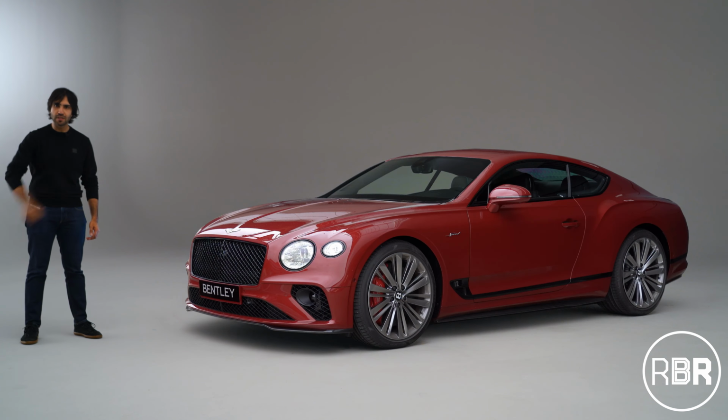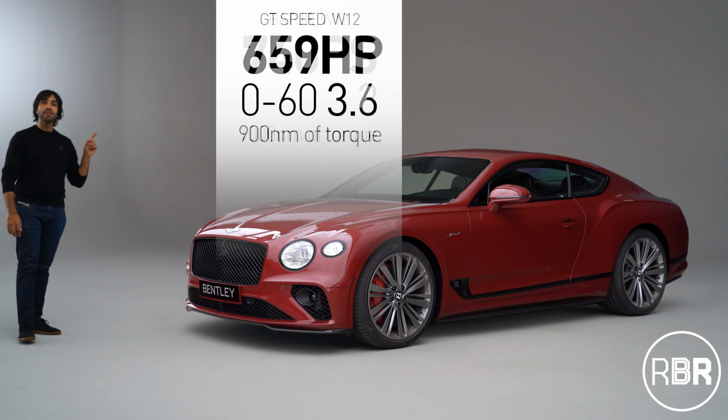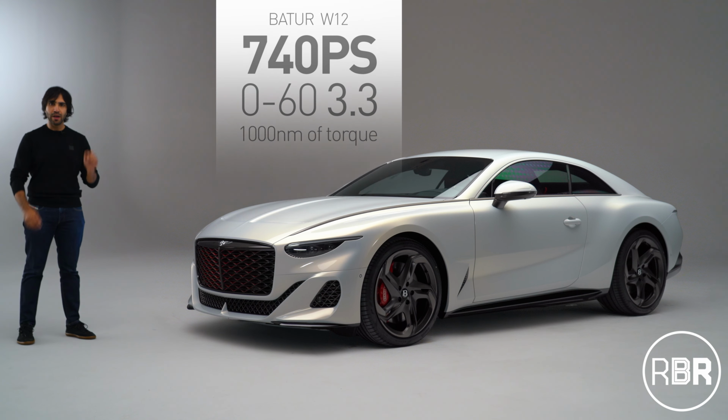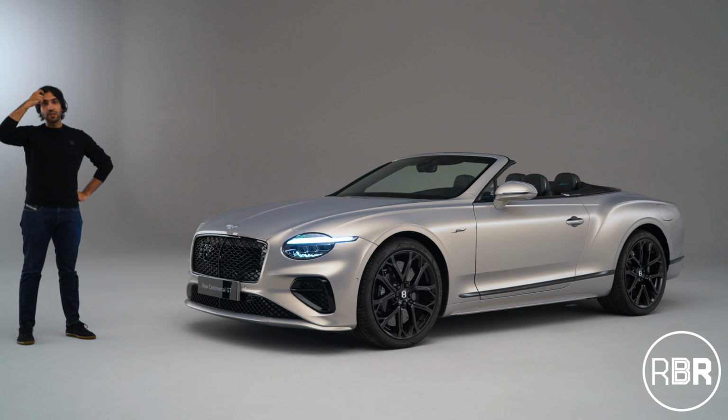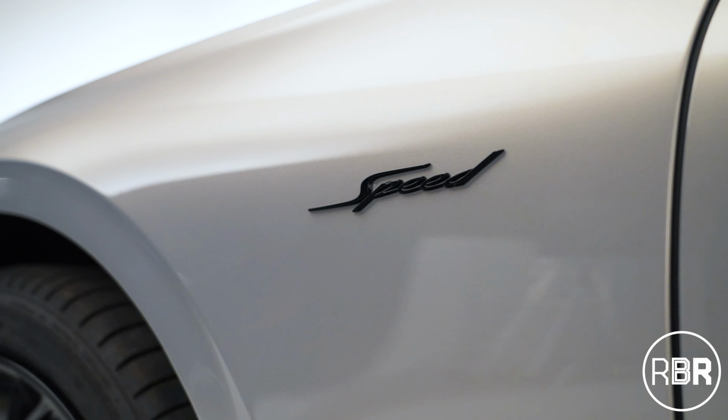You look at the specs versus the previous GT Speed. Way, way more powerful, right? And quicker. You look at the specs versus even the Batur with the most powerful W12 that they ever had, and this car is more powerful. Now, of course, the weight is going to be higher. We will talk about weight in a minute, but just on pure performance figures, this is very impressive.